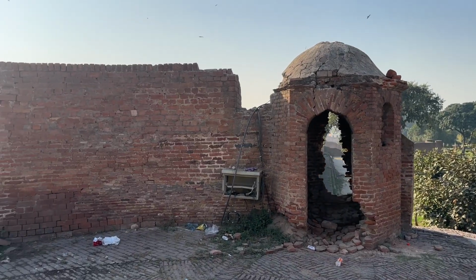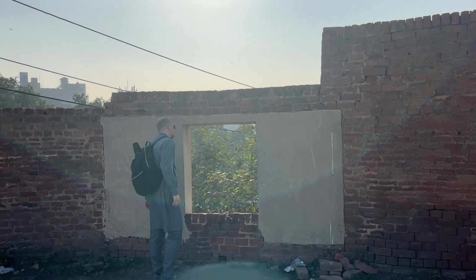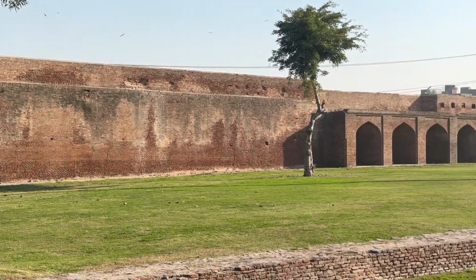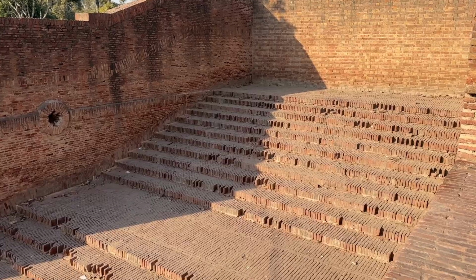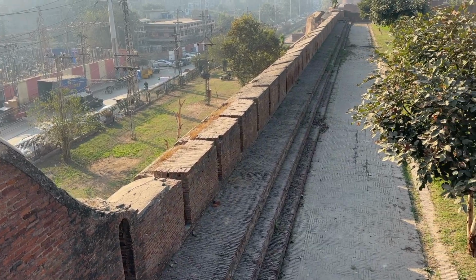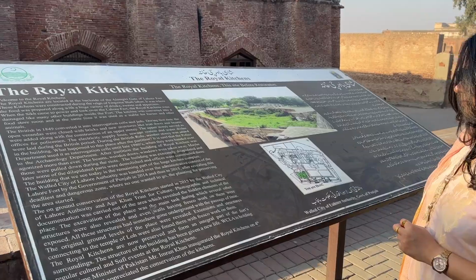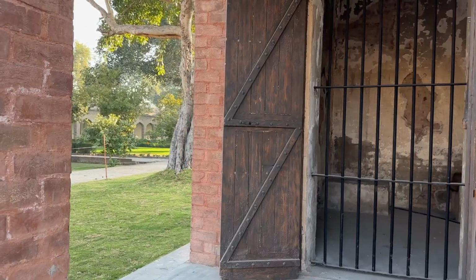There is also a folklore that Lahore Fort is haunted by the ghost of a woman. This woman was sentenced to be buried alive within the walls of this fort at the order of Emperor Akbar. I was very spooked by this story. I do not know if it's true or not, but it is still fun to hear.